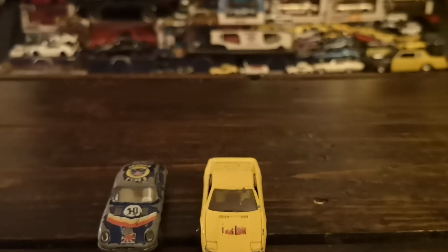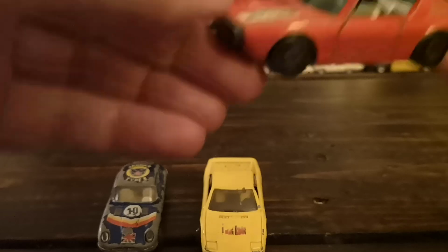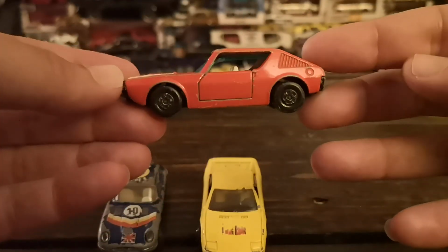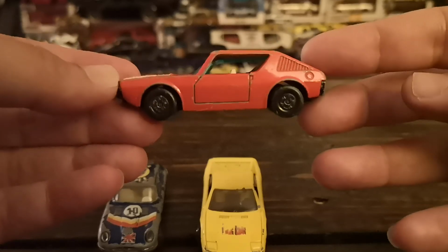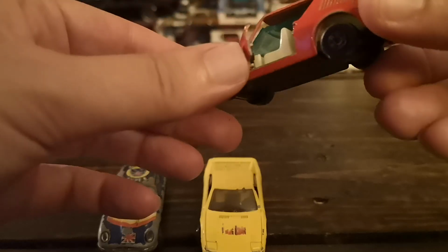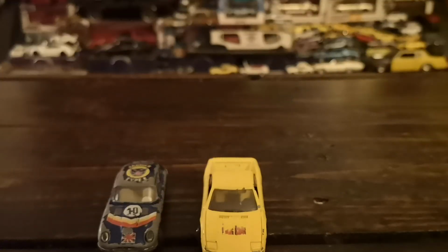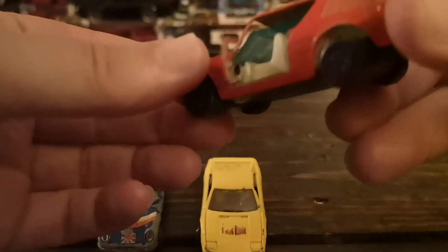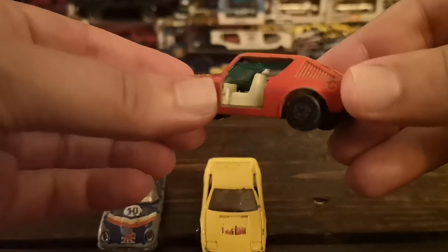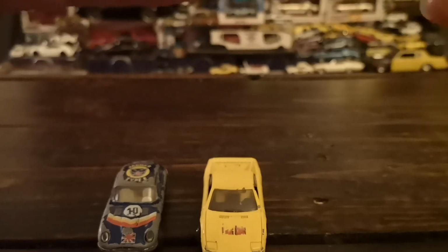So we got the blue, we got the yellow, and how about we go into not red, but almost dark orange with this really, really nice Superfast era Matchbox. This is a Renault 17 TL, so French car, and it's got opening doors, as you can see. For whatever reason, there is no steering wheel or dashboard for that matter, so that may be a missing part. Let me know. I'm not an expert on these older Matchbox Superfast cars. I'm more of an 8 dot era kind of guy.